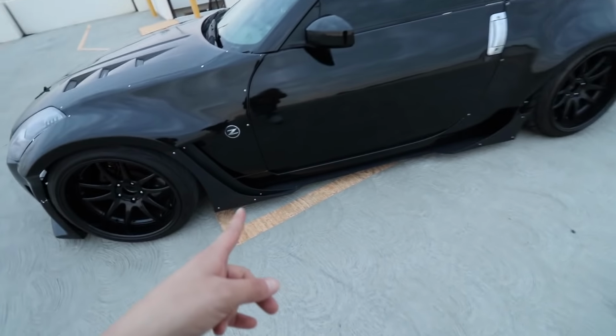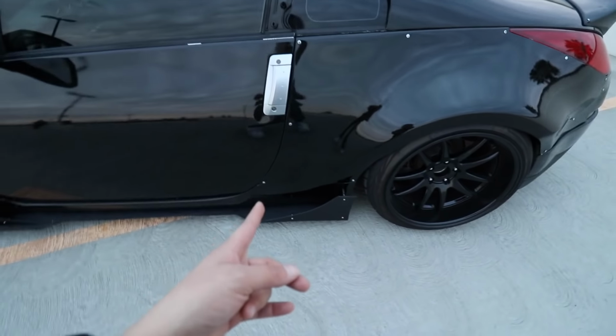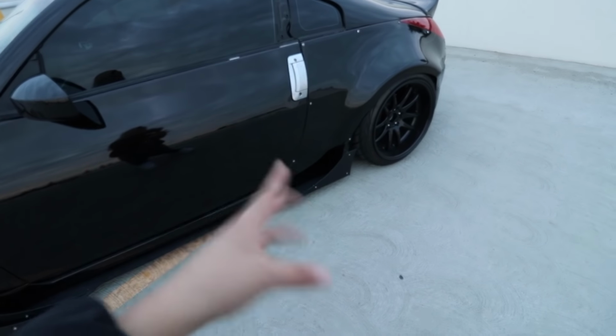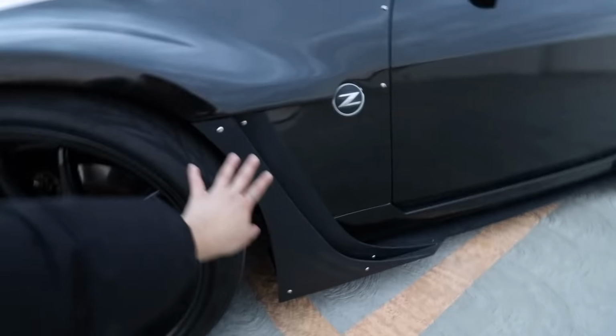This is why Nelson was gone for over 2 weeks. No, not even 2 weeks actually. I think it was less than 2 weeks. I think it was like a weekend. I don't remember, but I think he did this pretty fast.